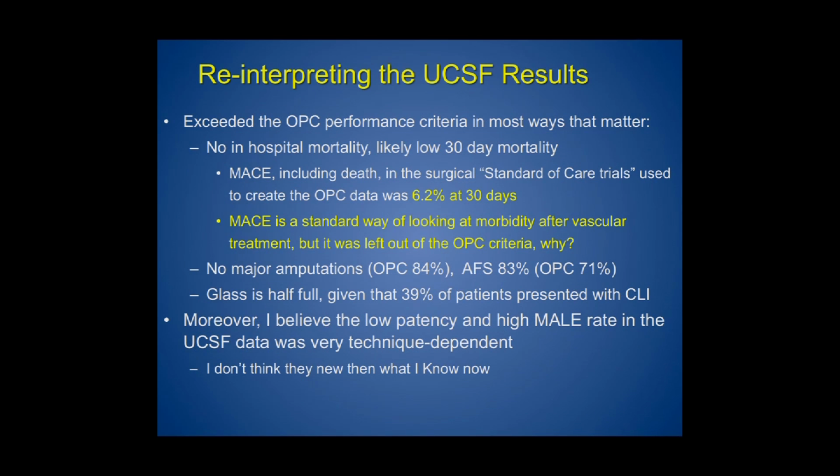And that wasn't set as one of the OPC standards. So if you reinterpret these results based on the OPC, I think that they met most of the OPC criteria that mattered. There was no in-hospital mortality, likely low 30-day mortality. The major adverse coronary event rate, including death, as I said, was 6.2% in the standard of care. They had a very low early morbidity and mortality. There were no major amputations in their trial.